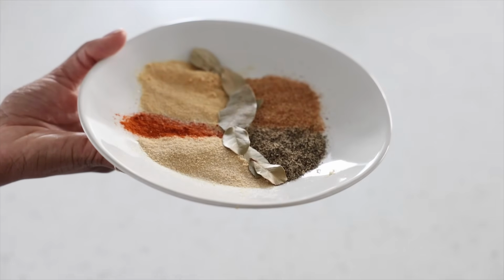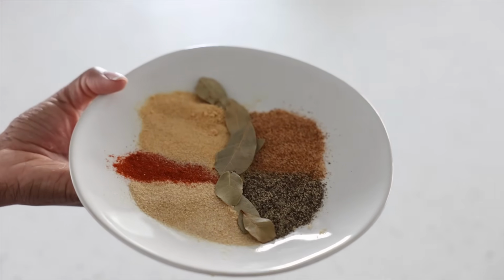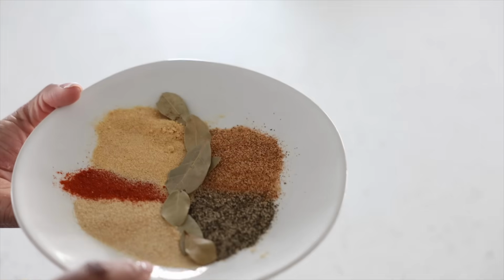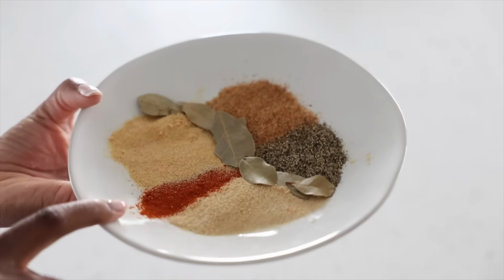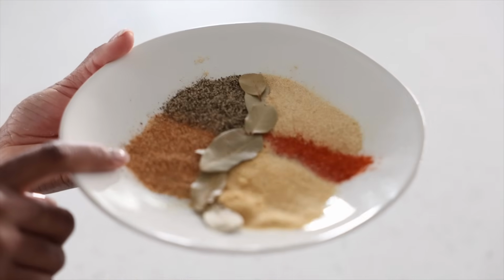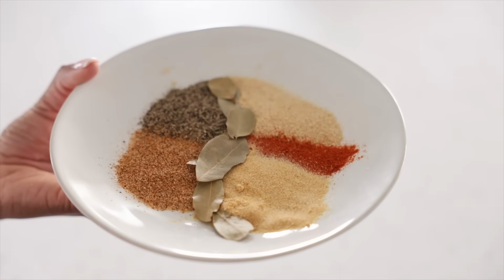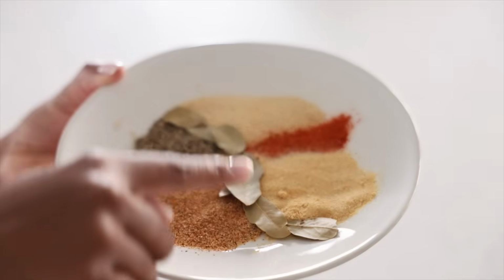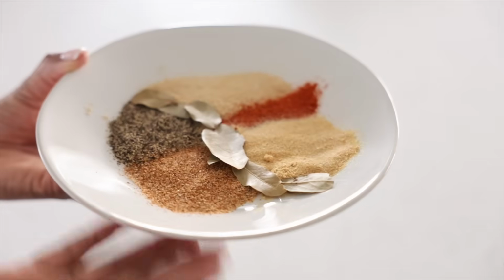I normally don't measure my seasonings. I just sprinkle until my heart tells me to stop. So this right here is garlic powder. Actually, no, I'm lying. This is onion powder. This is cayenne pepper. This is garlic powder. This is Slap Yo Mama. This is a Creole seasoning blend. It really makes seasoning the gumbo really easy. And we have black pepper. And this fun little trail here is bay leaves, which really helps to bring out the flavor. And yeah, that's pretty much it.